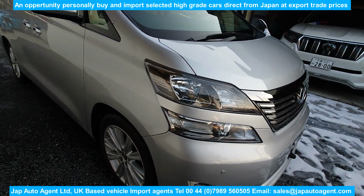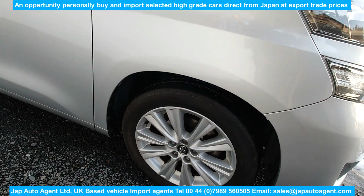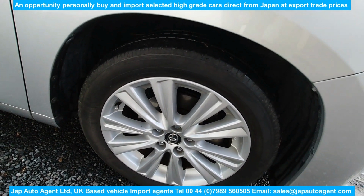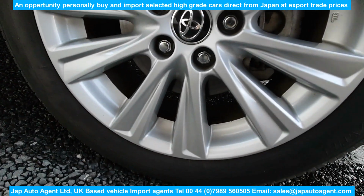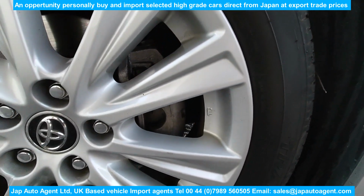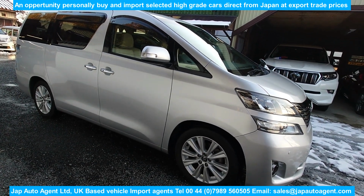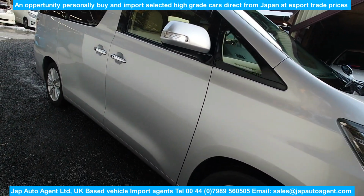HID lights. These cars come standard with 16-inch alloys, but we thought it would look better with upgraded alloys. And these are late style Toyota wheels. I think they're 17-inch or 18-inch. I can't remember. Anyway, if you look at the details somewhere on there. Yeah, we thought it improved the overall look of the car. The standard wheels, they're okay, but this looks nice, I think.